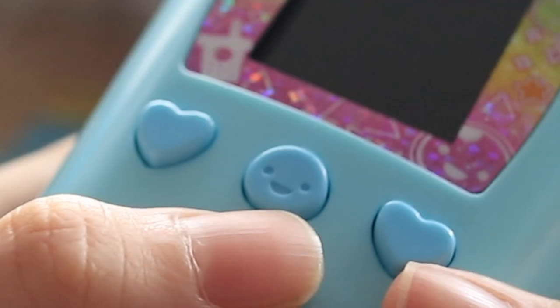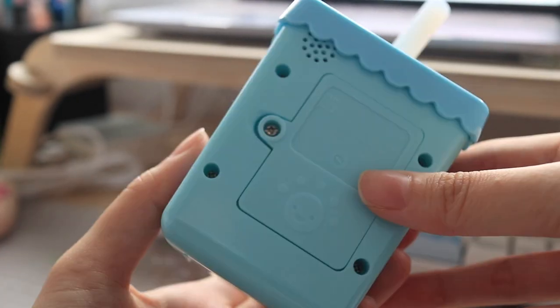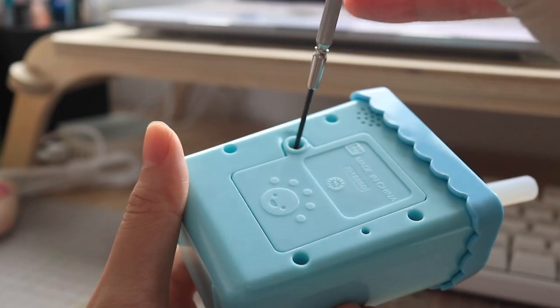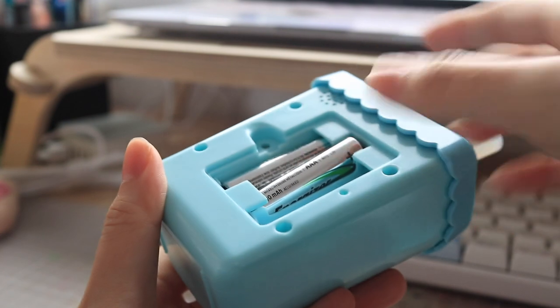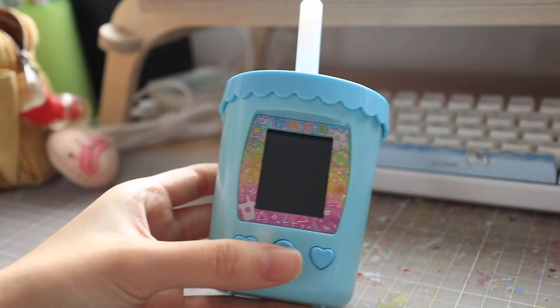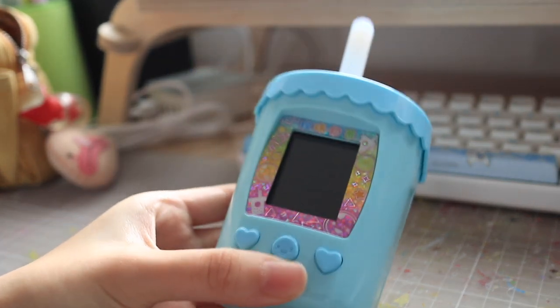Love that the button has a face on it. The screen is a lot bigger than most virtual pets that I have. I'm gonna quickly pop batteries in just to check if the screen and sound work. I just put batteries in and it's got a really nice weight to it now. It actually feels like a drink.